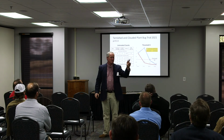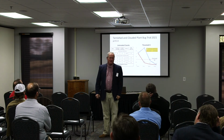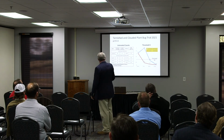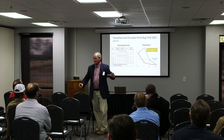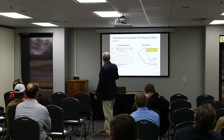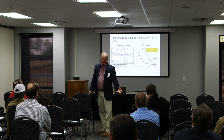That's a 2x threshold. So instead of doing the stink bug trial, guess what I did the next day? Put in a plant bug trial, right? That's my job. So we were at about a 2x threshold. We treated this red line, and I had about 6 or 7 treatments. That's just the mean of all the treatments that worked. We sprayed and actually dropped plant bugs down below threshold within 7 days.